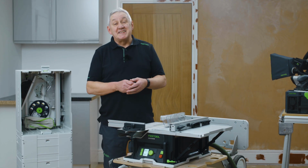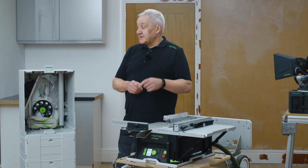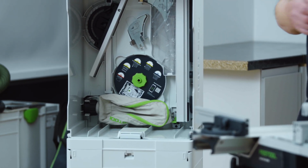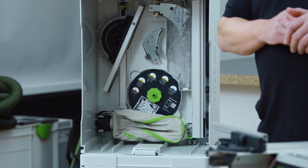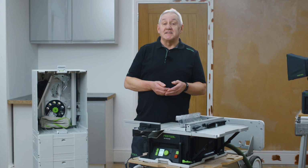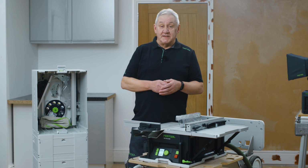Best of all, and in typical Festool fashion, all the accessories are stored here in the Systainer. Everything you need, including fences, riving knives, spur blades, guards, in a compact, cleverly designed Systainer that's easily transported.